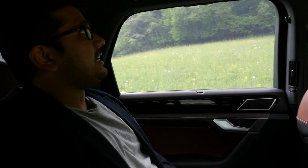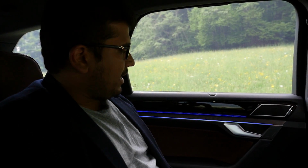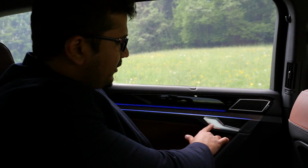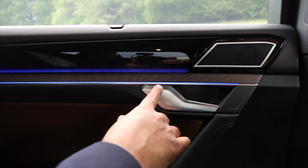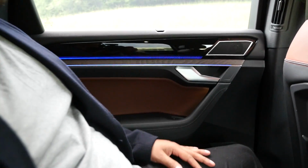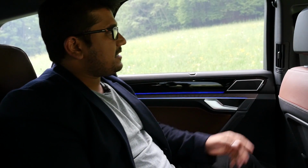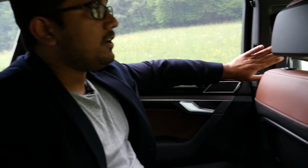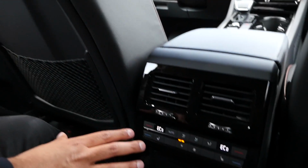Getting inside is fairly easy thanks to this high ride height. And I also really like the ambient lighting which the new Touareg has, because there's always two layers. There's one perforated strip on the top and another strip on the bottom. And you can also see that all the way through in the front as well. So it really livens up the interior. Apart from that, I have an air conditioning vent on the B pillar, as well as an air conditioning vent here in the center console.